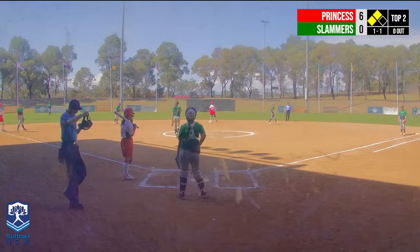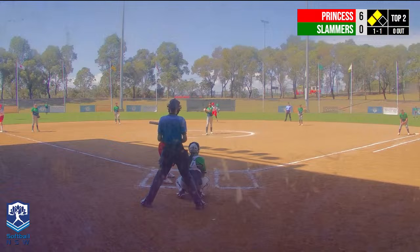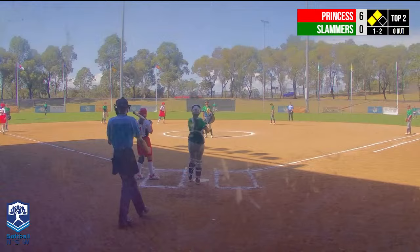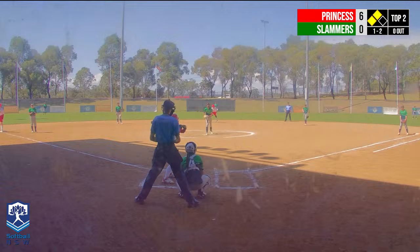Iman Zakaria. She just needs to trust the process and just keep rolling that arm over. Very capable pitcher, Iman. There's a swing and a miss. Yeah, that's a great pitch. Great backup pitch, that one, coming back. Just got to have faith in your pitchers. Let go at the hip and know that it's going to go in. 1 ball, 2 strikes.